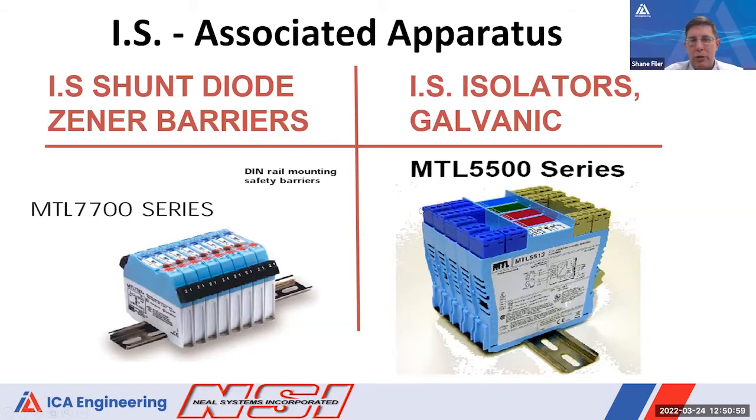Generally, barriers are much cheaper, but require a little bit more electrical engineering to get it right. Isolators cover a lot of sins, but they typically cost about 2 to 3 times more. Yeah, and just as ICA, we have a tendency to go toward the barriers, particularly in a retrofit, because if the overall plant and the systems were not designed to provide that earth and all the other things that you need, it's a simpler installation, even if it does cost a little bit more.